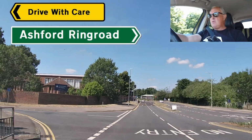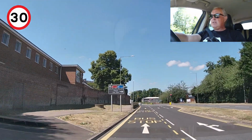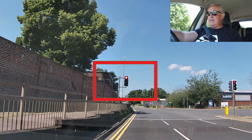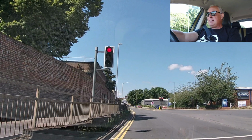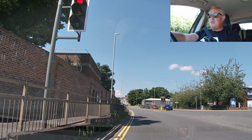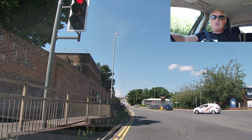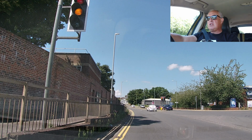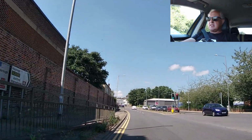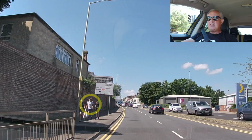Today I'm going to take you on the ring road of Ashford in Kent. So what are we going to be looking for? Traffic lights. My first stop. Traffic lights, lots of lane changing, pedestrians, cyclists, you name it, we're bound to see it. So you'll get your yellow and red triangles and circles. And it shouldn't take more than 5 minutes, to be quite honest. Kids in the road. I will speak out the hazards as I see them.